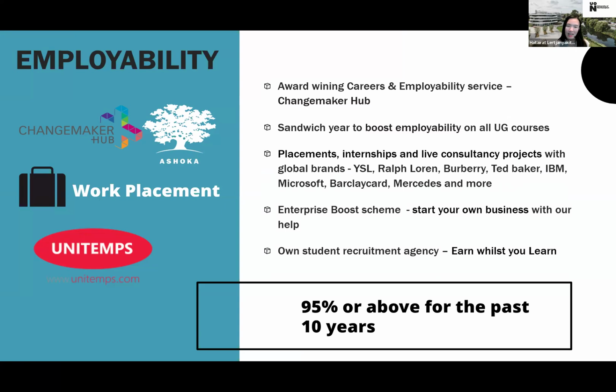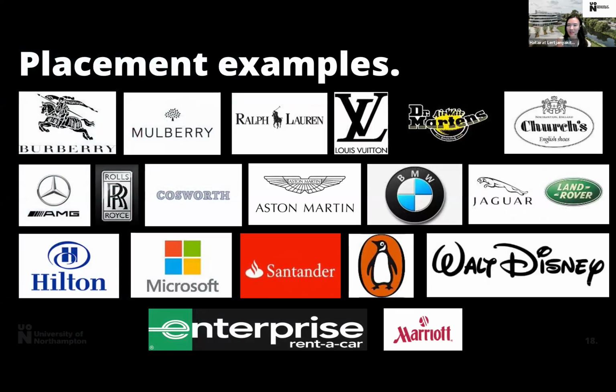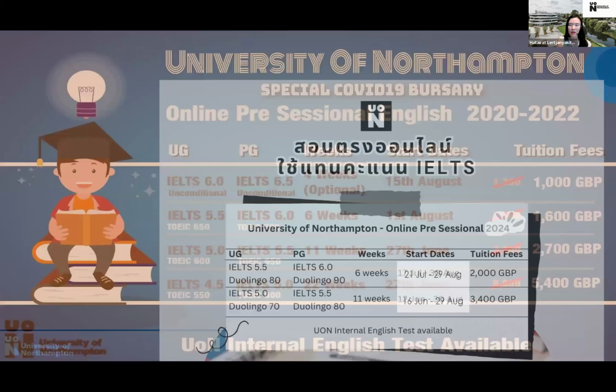So while they're in the UK, we have the Unitemps team who will be looking after students who would like to apply for part-time jobs or the work placement. So we have a rate of 95% in the past 10 years for students who can secure a place for a placement or a job after their study. Yeah. So these are examples of the big brand placements. We also offer other startup businesses where students can help them grow in Northamptonshire as well.